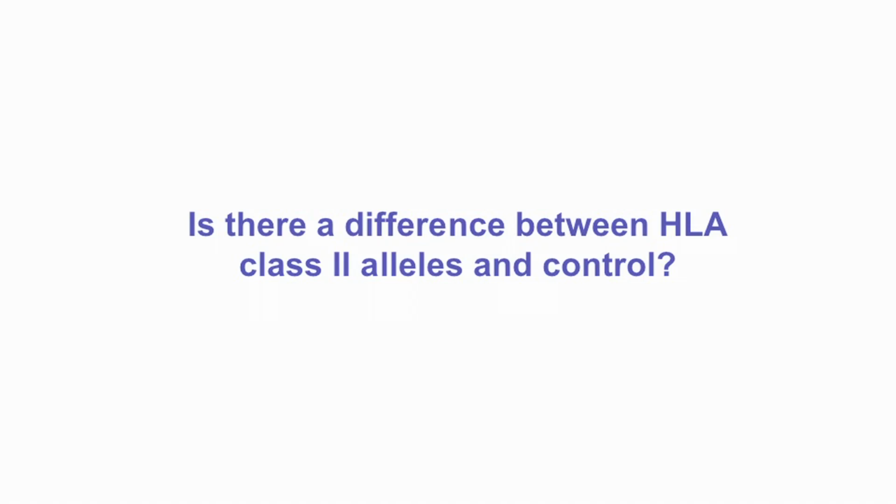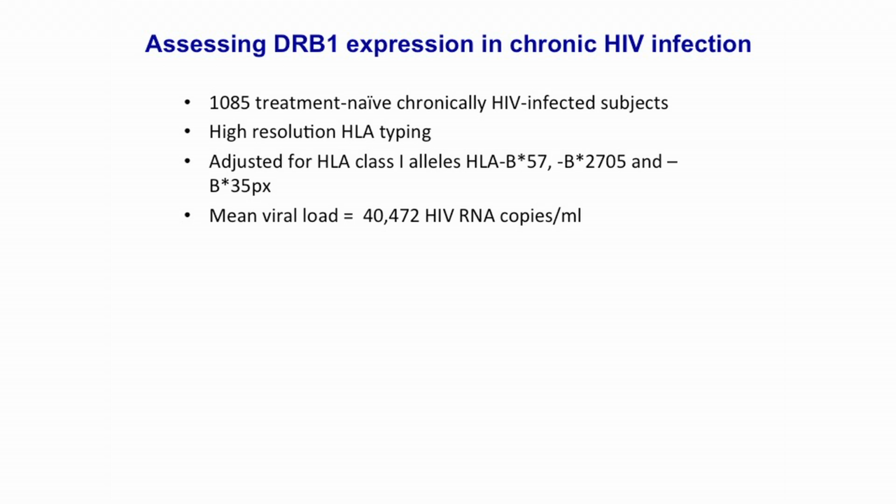So what we did, we went through a cohort with Mary Carrington, a cohort of over 1,000 chronically HIV-infected individuals, where we got HLA class 2 high-resolution typing. And all the analyses were adjusted for HLA class 1 alleles, so HLA B57, B27, those alleles that have been associated with HIV control. And we just wanted to ask the question, are there any HLA class 2 alleles in any way associated with HIV control?